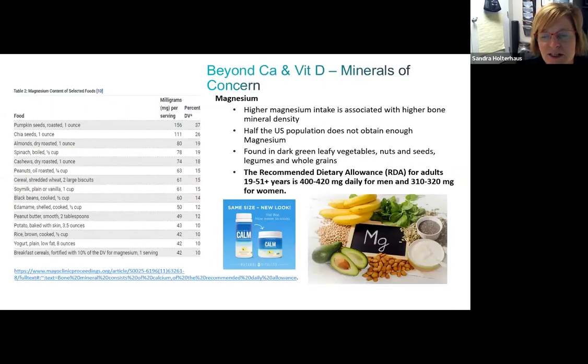So, minerals of concern. Magnesium is another one that we want to make sure we're getting enough of, and up to half of our population is not getting enough magnesium. It's widely available in a lot of different foods. So if you eat a wide variety of healthy foods, you're going to get a good amount of magnesium. But let's just show you here. This is again those NIH fact sheets, the National Institutes of Health. Anyone can look those up. But pumpkin seeds, chia seeds, almonds, those are all really good. Spinach, cashews. So a lot of nuts are really good for contributing to intakes of magnesium.